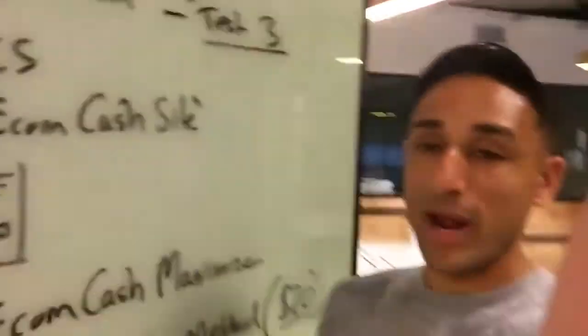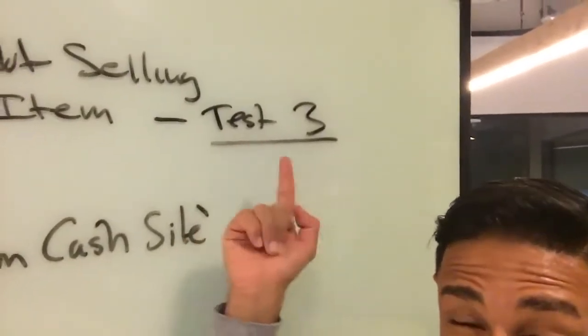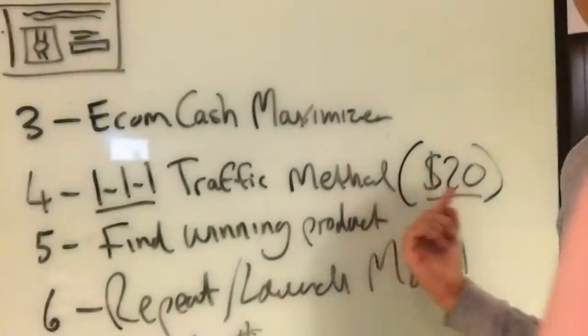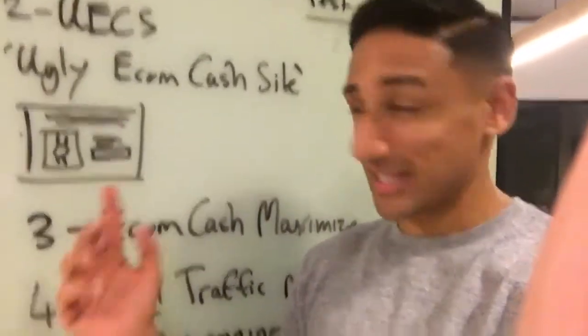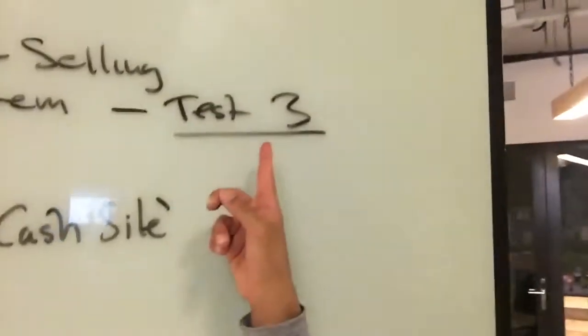The next part is step 5, find a winning product. Now, the whole way this method works is we're going to find a tiny weird item, but we want to start by finding 3. And inside, I'm going to show you how to find 3 products in a couple of minutes, literally. You want to test about 3 different products, and with the one-page ugly ecom cash site, this takes about 7 minutes to put together. You start off with 1, but ideally, I recommend you test 3.